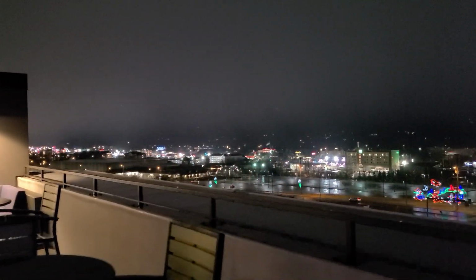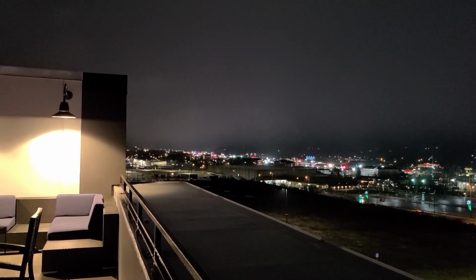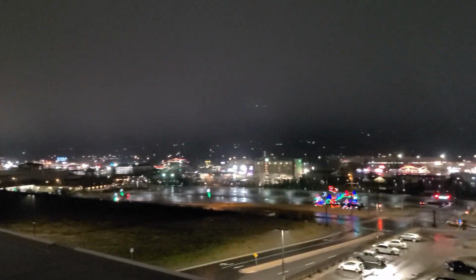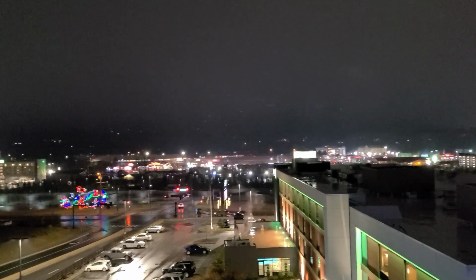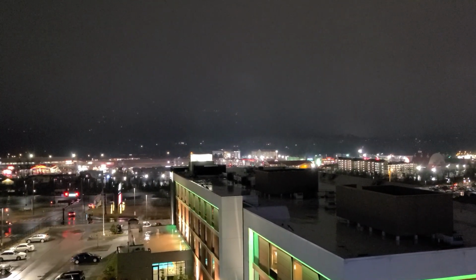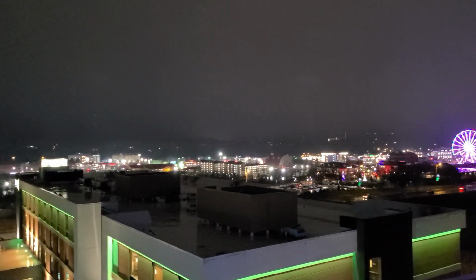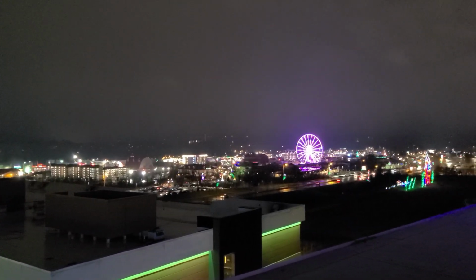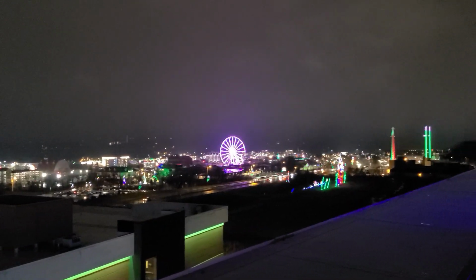Look at this view from up here. Pan around here so you can see what I see. Right down here, this is Home 2, one of our favorites in Pigeon Forge, so it's right directly beside it on Teaster Lane. There it is. Over at the island, Smoky Mountain Wheel, you can see that from here.